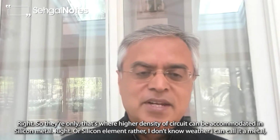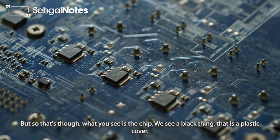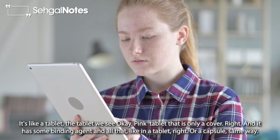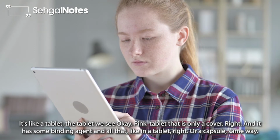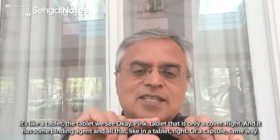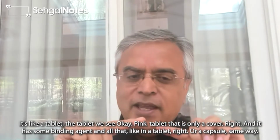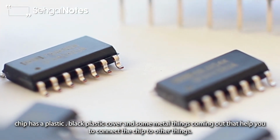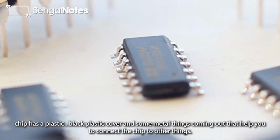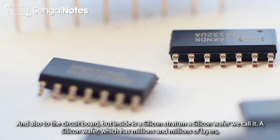Or silicon element, rather. I don't know whether I can call it a metal. So what you see is a chip. We see a black thing, that is a plastic cover. It's like a tablet, the pink tablet we see, that is only a cover, and it has some binding agent, like in a tablet or a capsule. Same way, a chip has generally a black plastic cover, and some metal things coming out that help you connect the chip to other things, and also through the circuit board.